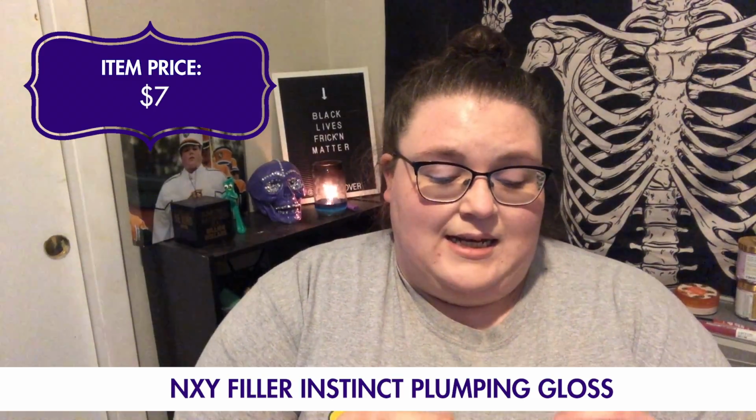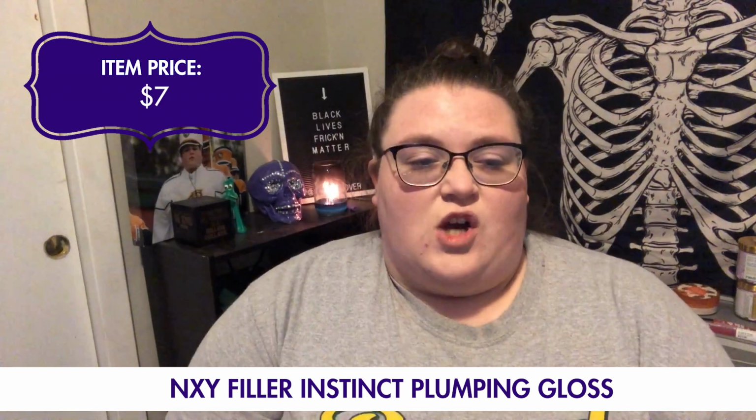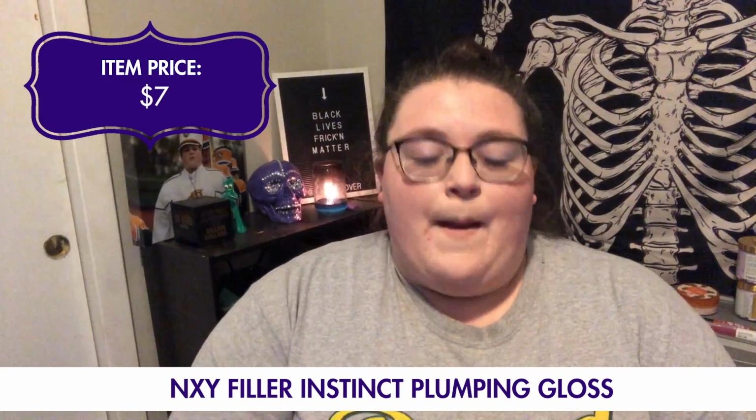The next three things are lip products, and I want to start off with this one. If you are looking to try a plumping product and you're on a budget, I think this is a great product. This is the NYX Filler Instinct. I think it's great. It does the job. It takes maybe 5 minutes, and you definitely feel the little tinglies on your lips, but it's definitely worth it if you want a plumper look on your lips.